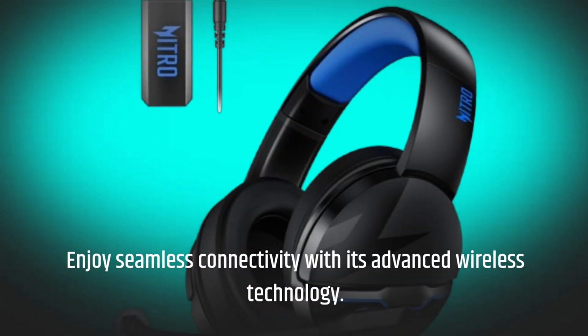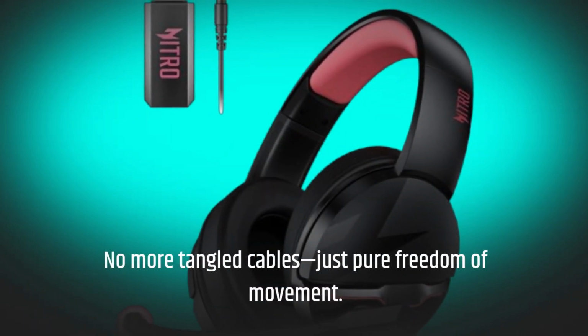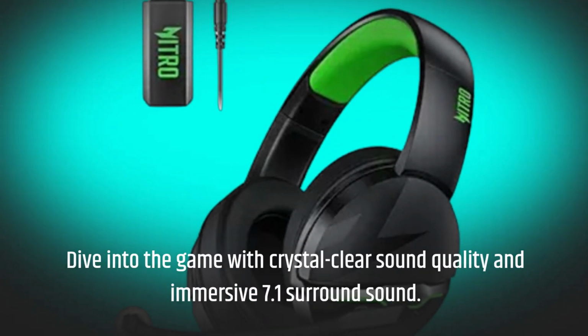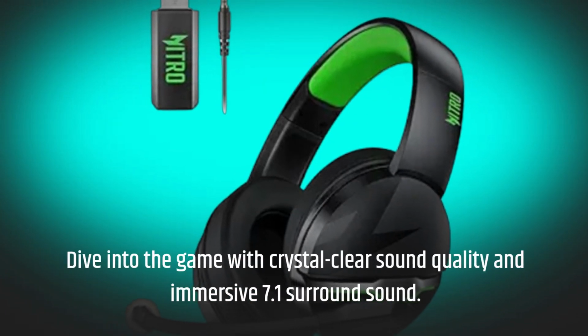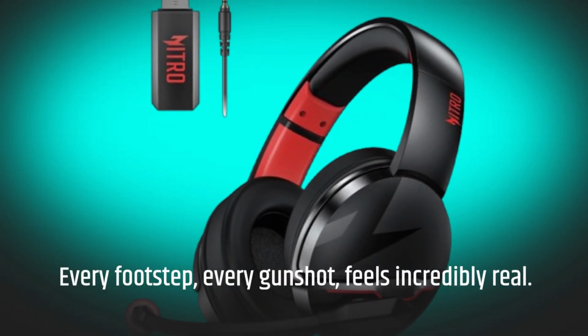Enjoy seamless connectivity with its advanced wireless technology. No more tangled cables, just pure freedom of movement. Dive into the game with crystal clear sound quality and immersive 7.1 surround sound. Every footstep, every gunshot, feels incredibly real.